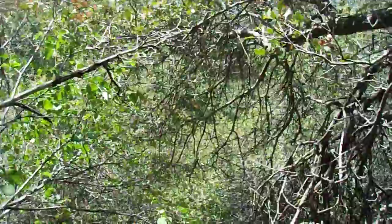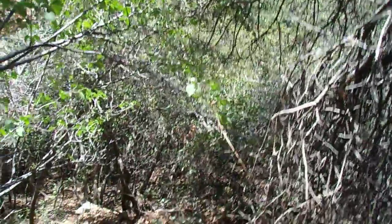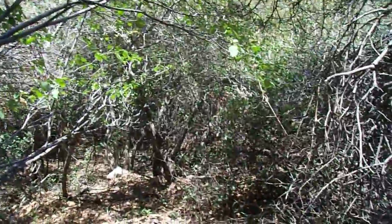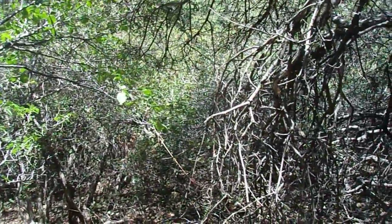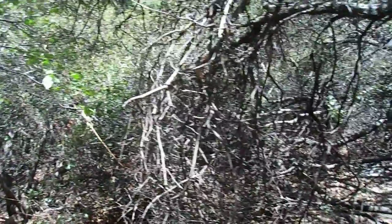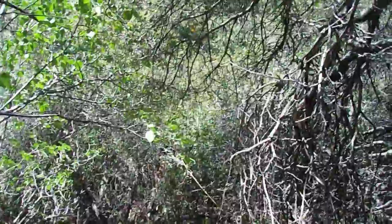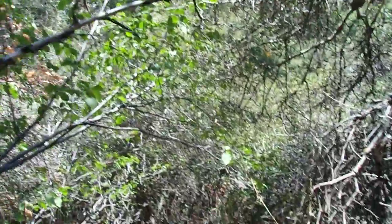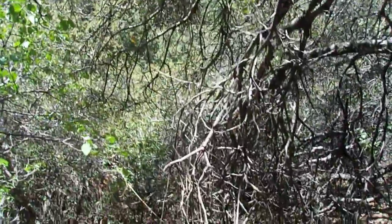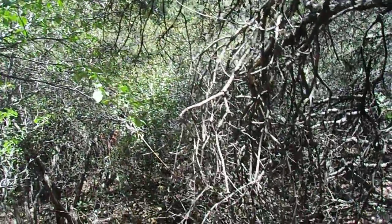I was just wondering how far I could go down, and apparently it looks like unless I want to do some severe bushwhacking, well, let me see, maybe I'll check it a little bit further. Yeah, now, this is a part of City Creek drainage over here.